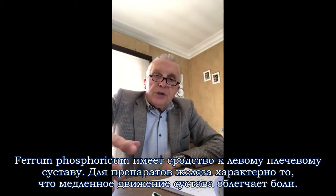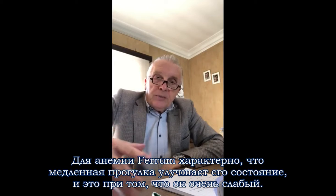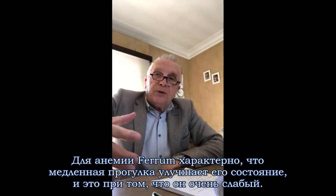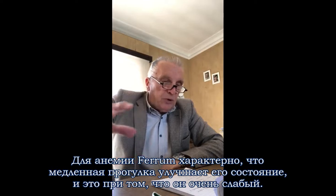We know, for instance, typical ferrum for anemia. What is typical for the anemia in ferrum? Notwithstanding the fact that the patient with anemia is so weak, he finds himself much better when slowly walking. This is typical for ferrum. This is very typical. But here we're not deviating from the shoulder. It's the shoulder.